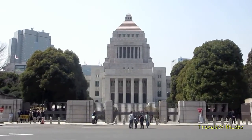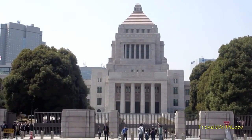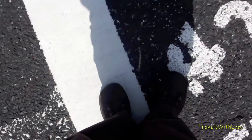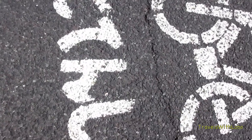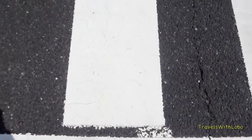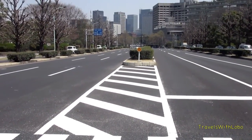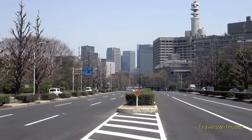In front of me is the Diet or National Parliament of Japan. The view behind me is good. I'm right in a bicycle path, so I better move. As usual, no cars. This is an amazing city.